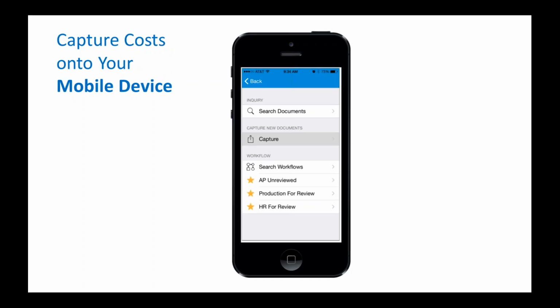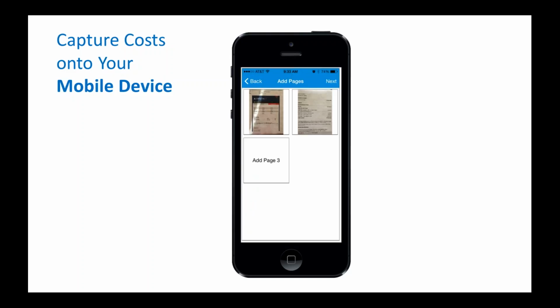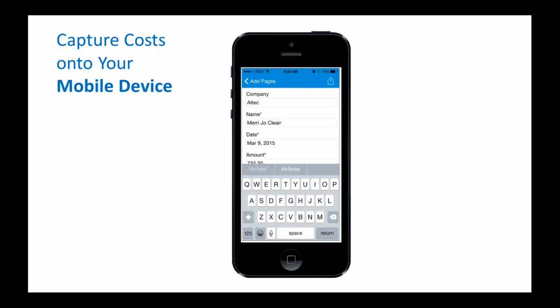In this case, for an employee, they're actually going to be capturing receipts. So the folks that are doing the business travel, going to lunch, things like that, they would simply be able to take photos of the receipts for their expenses. And here's just a quick example of what that would look like. You would have a simple ability of doing some light indexing, very, very basic, but essentially the idea is to help get the process going.